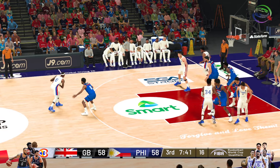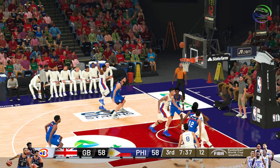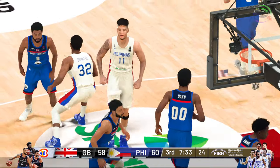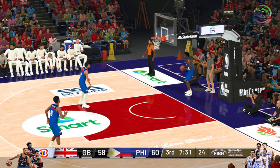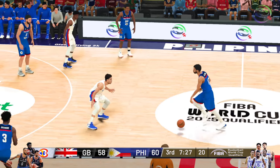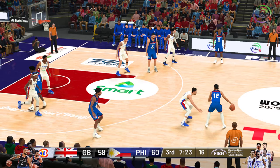And here's Clarkson. He's got 18. Here's B. Another shot. And the layup is up and in. In a tight game, they wanted to make sure of that possession. Just over 2.5 minutes gone by in the second half.